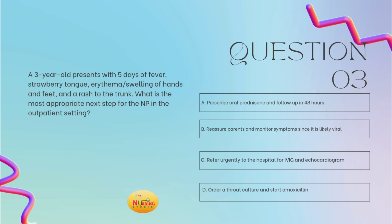Echo is one of those key things because remember, with Kawasaki disease, they are susceptible to vasculitis. And so echo is going to help us determine if they have this or not, because the vasculitis can cause murmurs. So you want to evaluate and treat accordingly. And remember, with Kawasaki disease, we do our symptomatic management, we do our IVIG, we do our aspirin. Because we are primary care and providing services outpatient, we're going to refer them urgently to the hospital so that they can get the IVIG and make sure they get their echo.